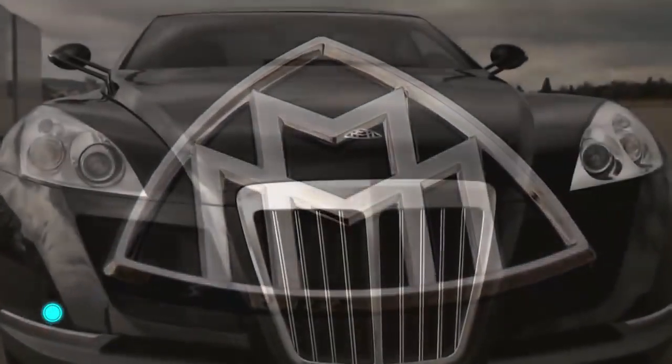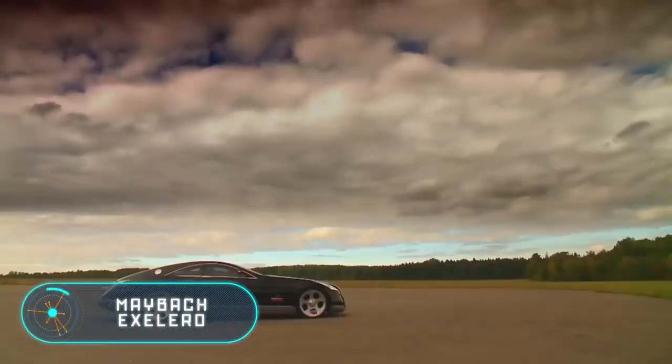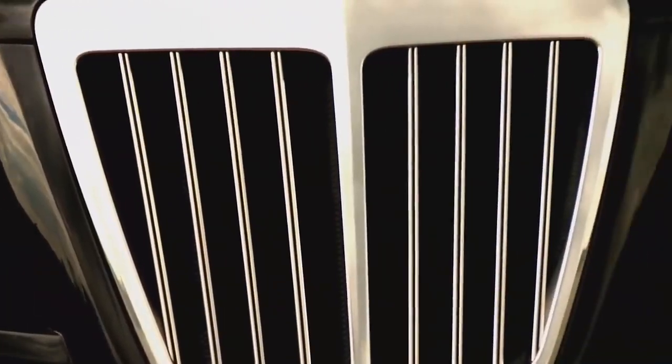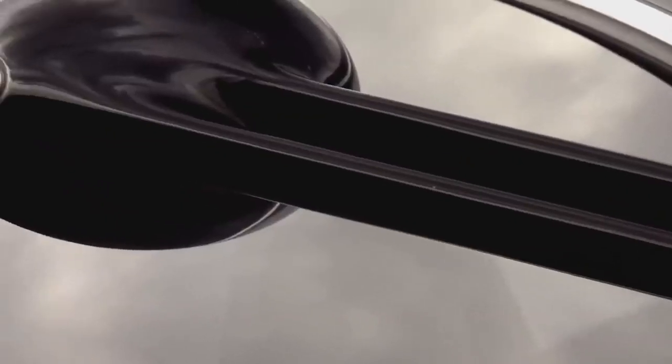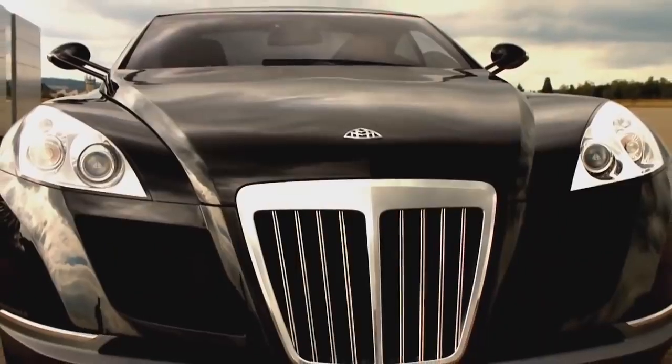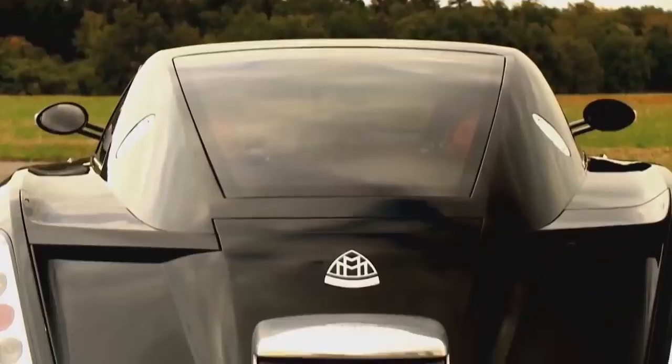The Maybach Accelero. And although this car was released back in 2005, we had to include it in our list of the most expensive cars. That's because its owner paid an incredible $8 million for it. The Maybach Accelero was developed in cooperation with the tire manufacturer Fulda.